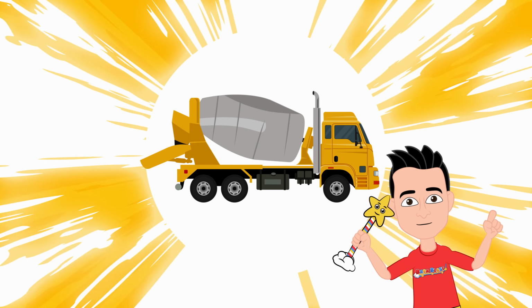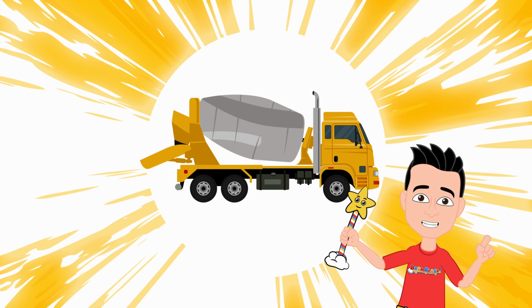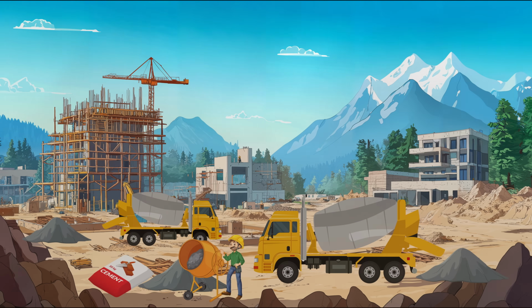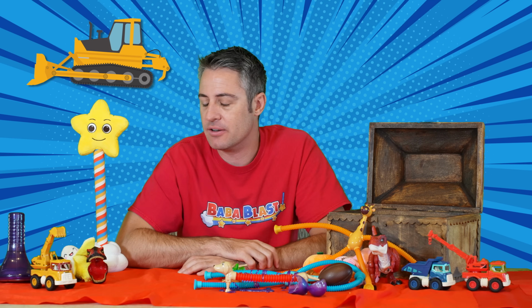And finally, what do you think this round truck is? It's a cement truck. This one has a big drum on the back that spins and mixes cement. The drum keeps turning so the cement stays nice and smooth. When it's ready, the cement pours out like batter from a cake. Yum! Well, not yum, don't eat this. Blaster, I love construction vehicles.